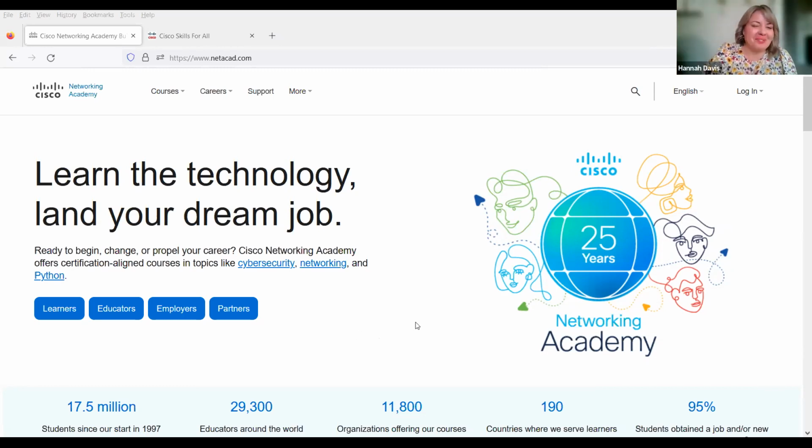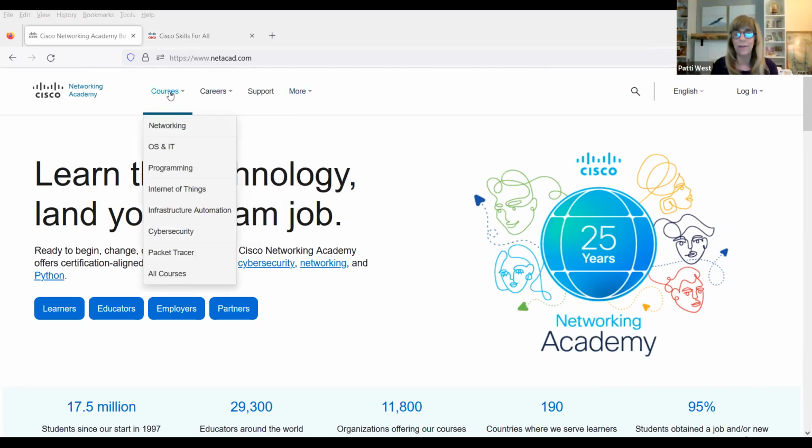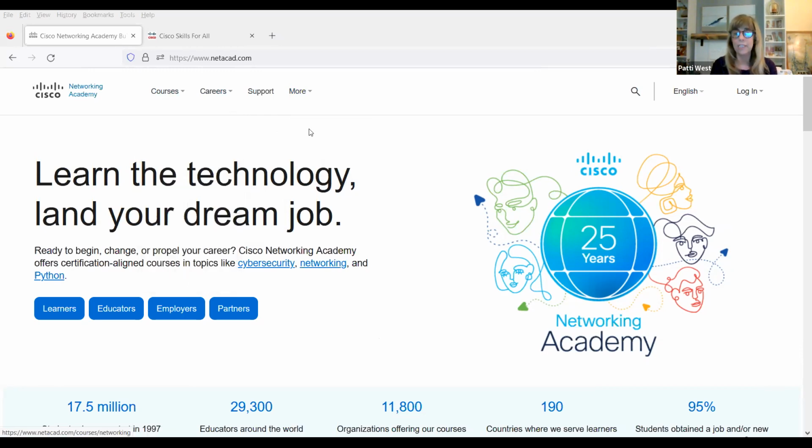Yes, looks perfect. Okay, this is the Cisco Networking Academy, and there is a list of all of the various courses that you can take. Most of these courses are, like I said, offered free of charge to students. So there's just a small fee for the support for the academy itself, and I think David could probably talk a little bit more about that.